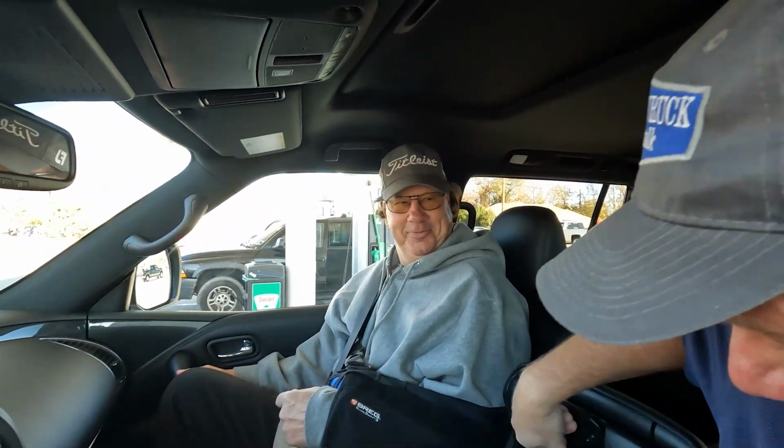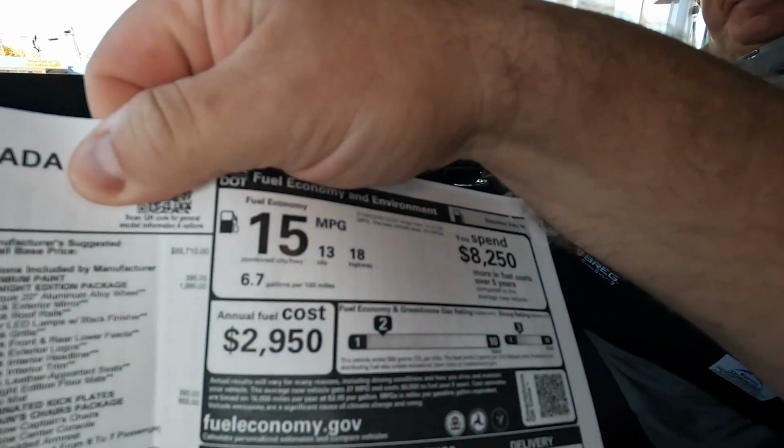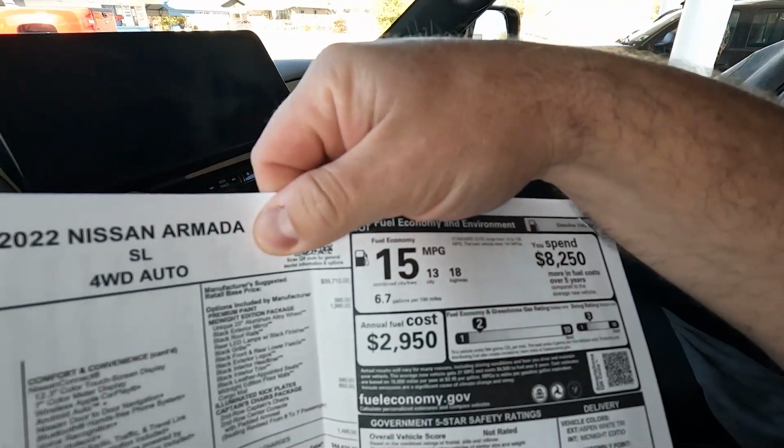And looking at the sticker, it shows 15, 13, and 18. So 18 highway. We're gonna drive to lunch here in Wyoming, which means we'll be a few hours driving to lunch.